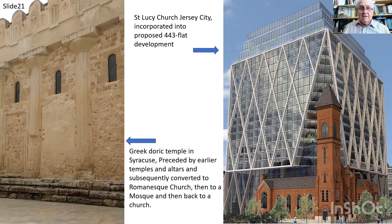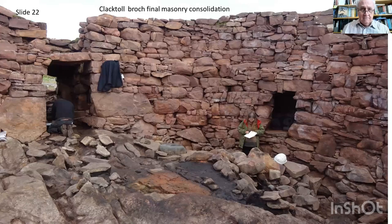At Clactall, next slide, we removed about 300 tons of masonry rubble from inside the broch, revealing the stacked void above the entrance, which is over to the left there where somebody's hung his coat. There's a stacked void which is infilled with flat slabs above the cell entrance to the right, and there are two other stacked voids in the surviving remains.